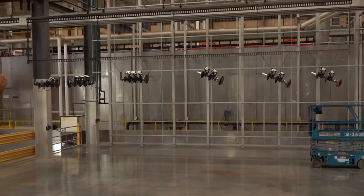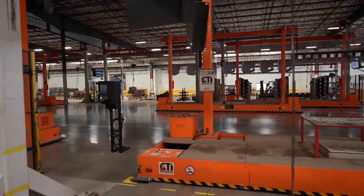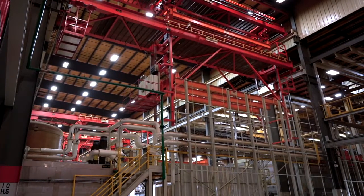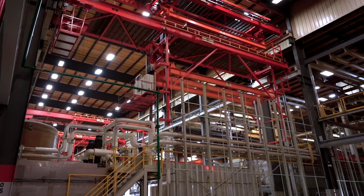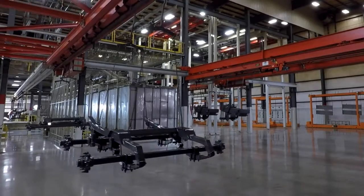Once the pieces and parts enter the paint plant, they're hung from rails and transported from one section to the next by robots, cranes, and rails, all controlled by computers. In some sections of the plant, rails are stacked high in five vertical layers, with all of the parts moving in different directions.